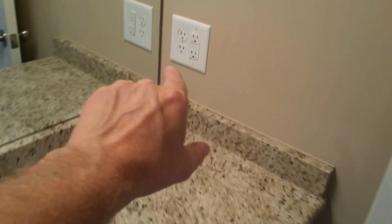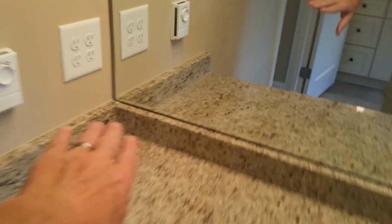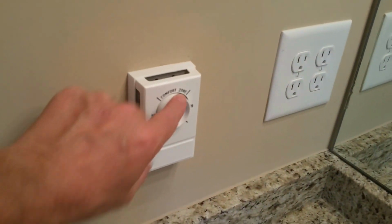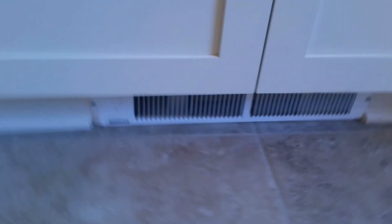We did put a 4-way over here, so you can plug in more appliances and more accessories on your vanity, on your lavatory. Now right here, this is actually a baseboard heater. If you get cold feet, you turn that on, and it comes out right here.